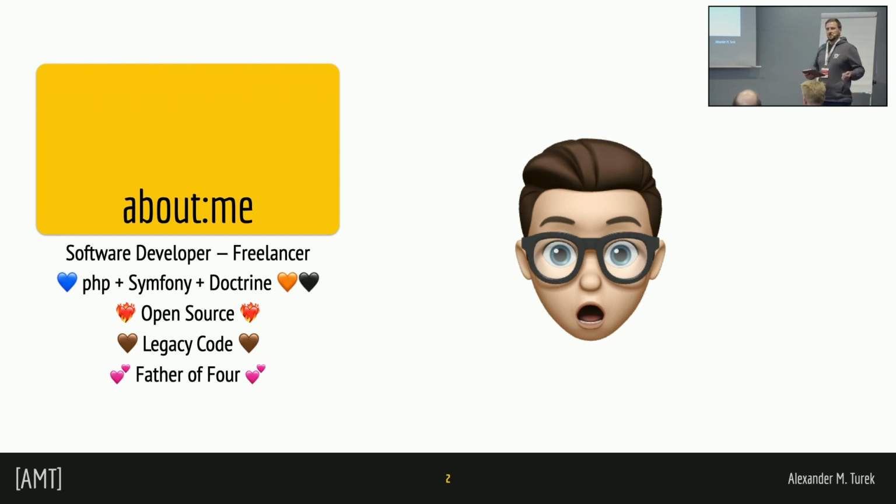I usually use PHP and Symfony in my projects, and I like open source, so I do contribute back to all the libraries that I'm using if I find something that should be contributed back there. I think I annoyed some of the maintainers a bit too much, so I got commit rights and joined the core teams of the Symfony and Doctrine projects. I like code that has aged like a good whiskey. And in my free time, I maintain 4 long-term support releases.